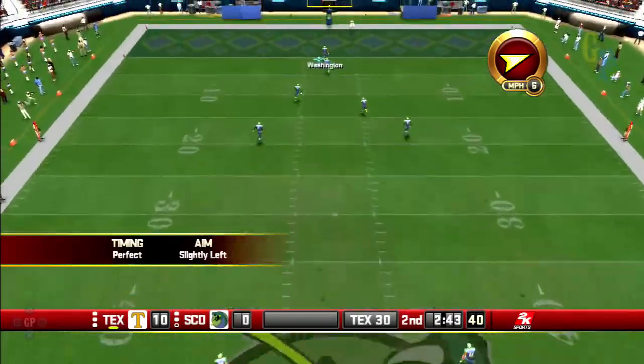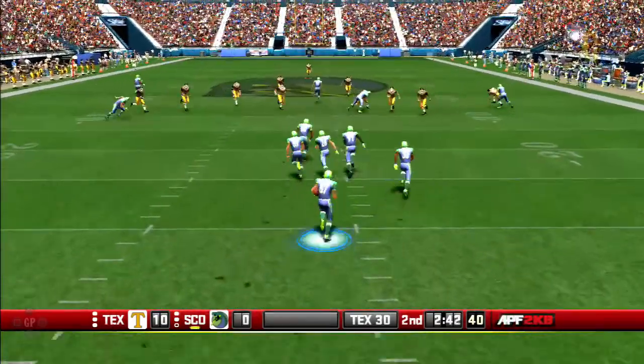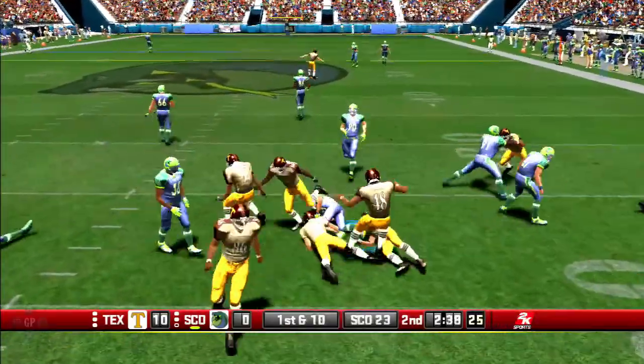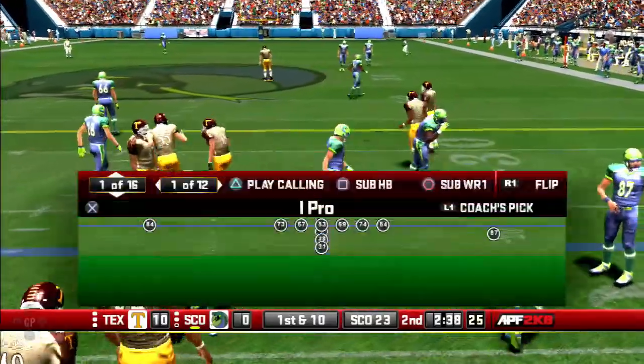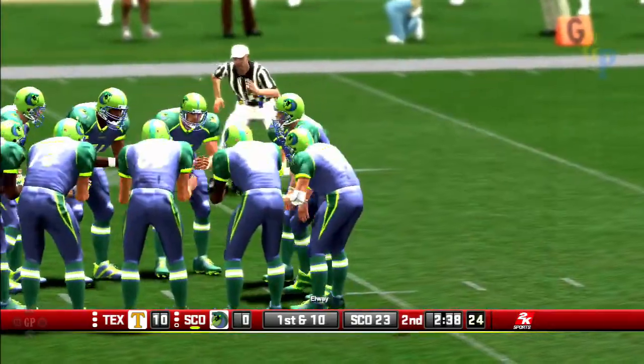Rosa kicks it away. Willie Washington took it out of the end zone. And while it may have been a little risky, he gets out close to the 20. So it all comes out in the wash on that play.